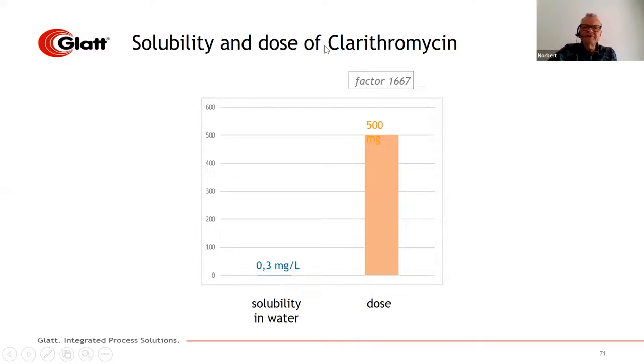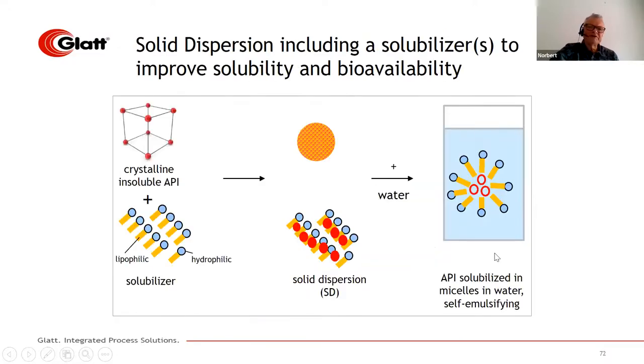Here we see the solubility and the dose of the clarithromycin. And I guess you can imagine what it means to make this insoluble material bioavailable in a quite high dose. So the factor between the dose and the solubility, just to play with this one, is more than 1,600. So we have to do something in order to make it bioavailable. What we did here is we prepared micropellets not only containing the clarithromycin, but also a solubilizer to improve the solubility and the bioavailability.